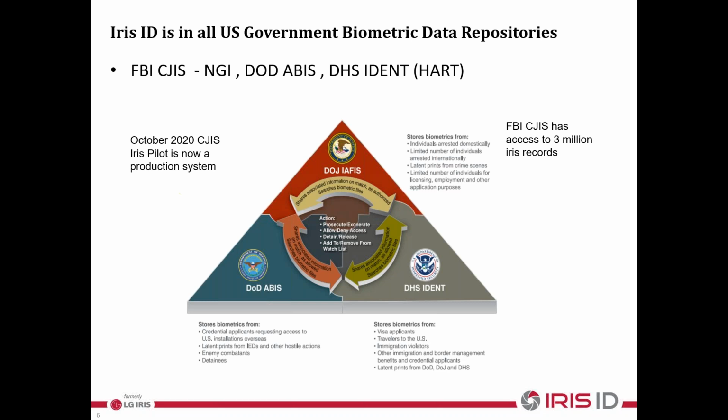Now, the databases here are not really large right now as compared to fingerprint or mugshot. But the FBI initiated an iris pilot with Iris ID in 2014, which ImageWare participated in for a client application to be able to collect iris images.